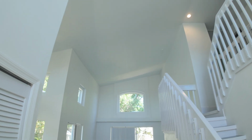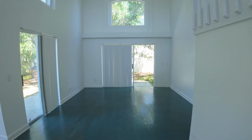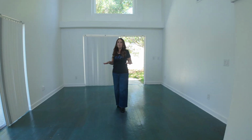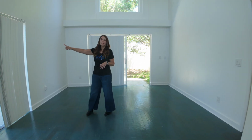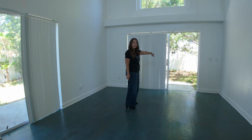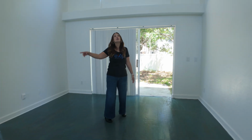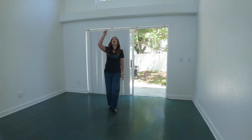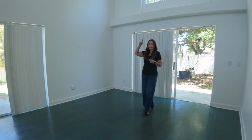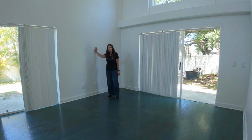On this house, the owner went ahead and stained the floors. So these are wood floors that have been stained kind of like a bluish greenish color, very modern. You have a door here that lets you out to the side yard, and then you have the sliding glass doors here that let you out to the backyard. Nice size living room, super high ceiling, so you can go ahead and add a fixture here, maybe a nice chandelier or a fan. You have this entire wall, which would be perfect for a TV.